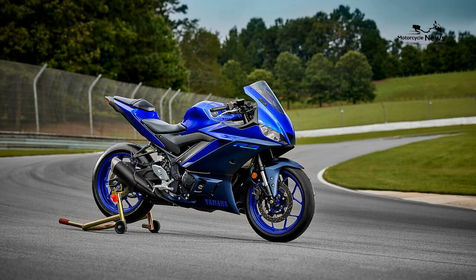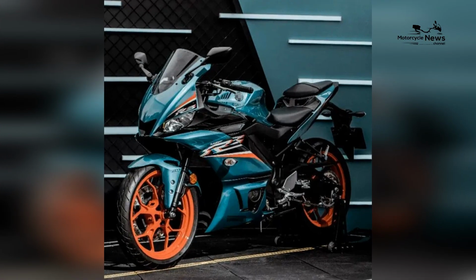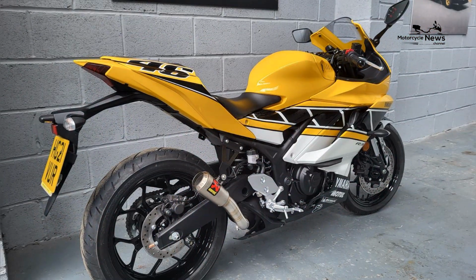Smooth power delivery. The YZF-R3's engine boasts a smooth and linear power delivery, which is crucial for novice riders. The parallel twin configuration ensures accessible low-end torque, making low-speed maneuvers and highway cruising effortless.